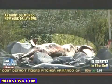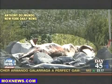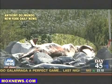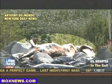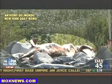If you're having a hard time making it out, here's a closer look. And what you see there in the middle is a dolphin carcass drying in the sun. We're told it was filled with oil. But getting this photo was not easy.